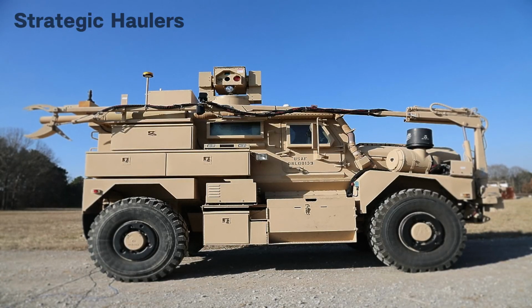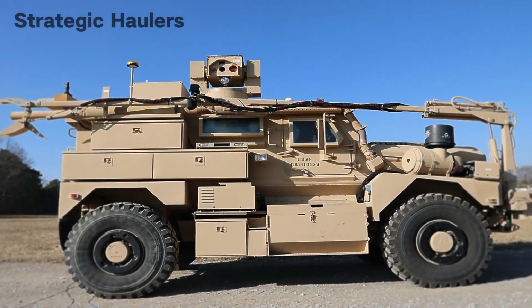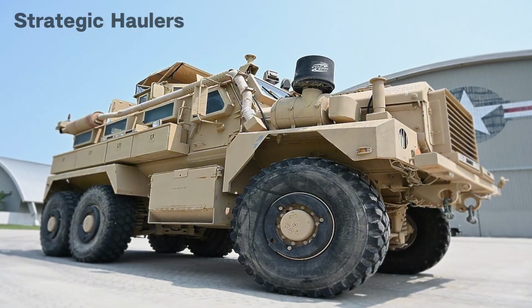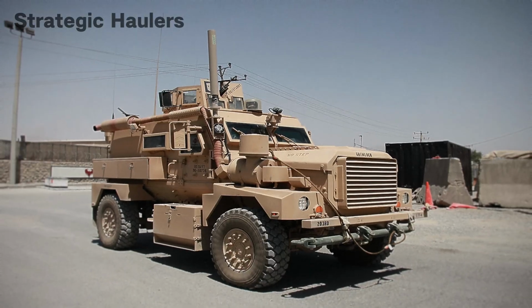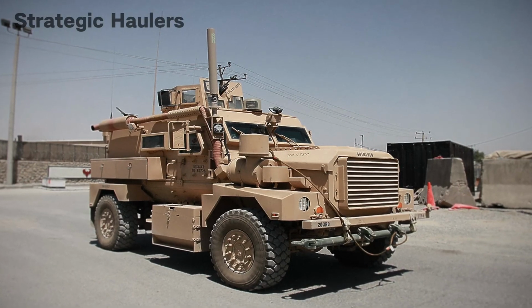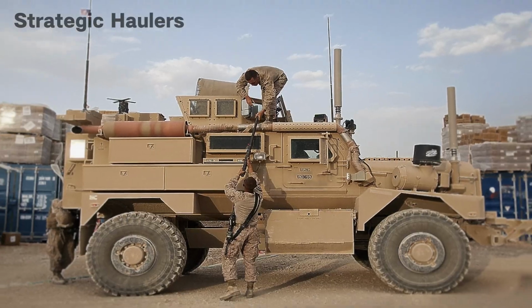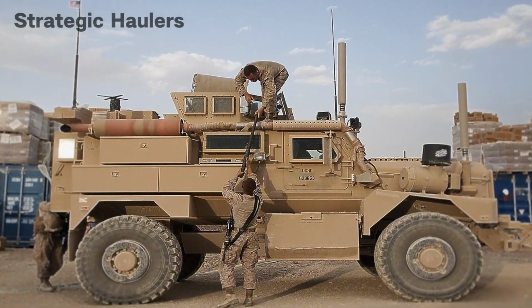Born from the desperate urgency of the urgent operational requirement and forged in the empirical fires of the South African Bush War, the Cougar was less a truck and more a bank vault on wheels. It was an ungainly, towering, mechanical beast that handled like a capsizing ferry and drank diesel with gluttonous abandon, yet it accomplished the singular engineering metric that mattered. It kept the biological components inside, the United States Marines and soldiers, alive when the world exploded underneath them.